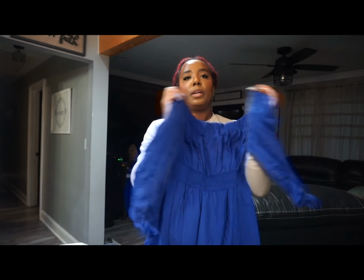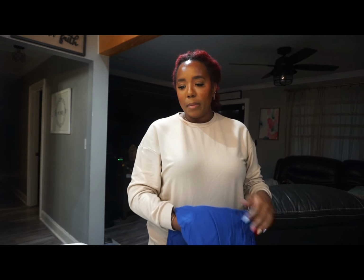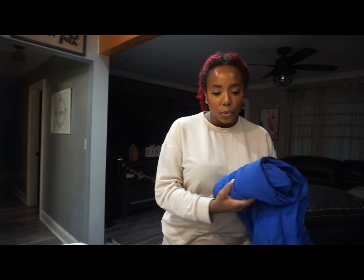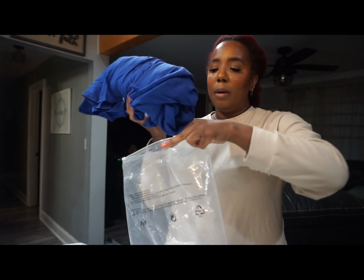So we're trying to plan our vacation of where we're going to go. We still don't know yet. I'm leaning towards Panama City, but I'm trying to get all my family on board with it. But I don't know, it's kind of up in the air.